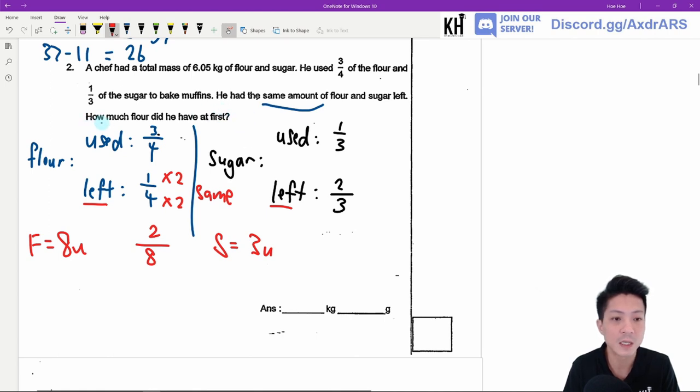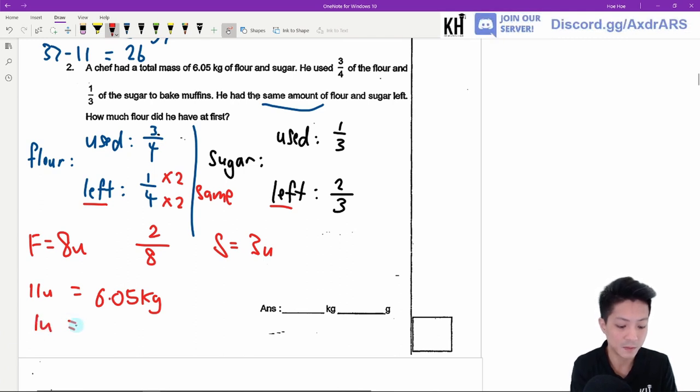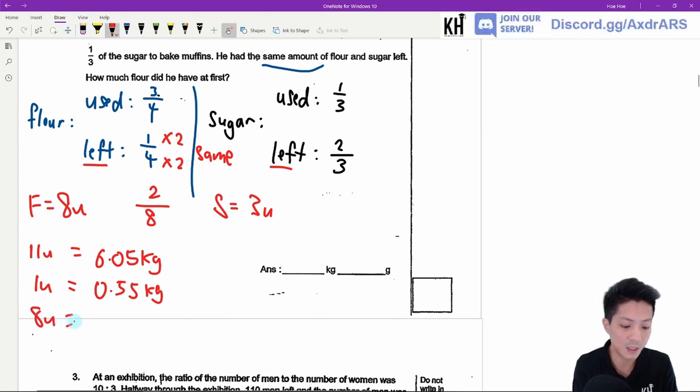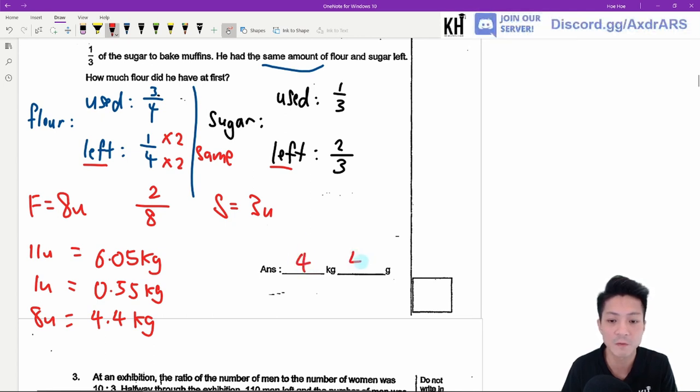Now the question is asking us how much flour he had at first. So we're going to write down 11 units is 6.05 kg. Okay, I'm going to find what is 1 unit. 6.05 divided by 11 is 0.55. Then next, I'm going to find what is 8 units. Multiply by 8 will give me 4.4 kg. So this is the amount of flour that he had at first. 4.4 kg will be 4 kg and 400 grams.